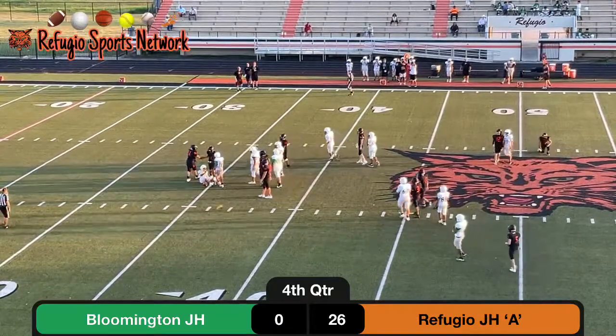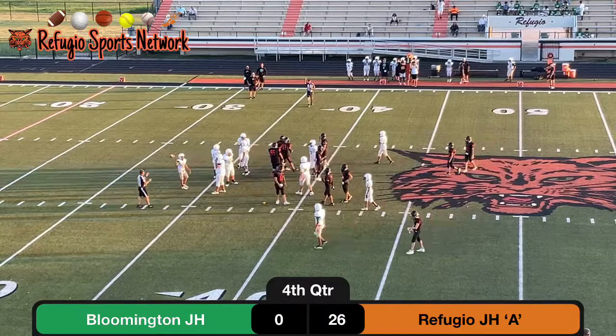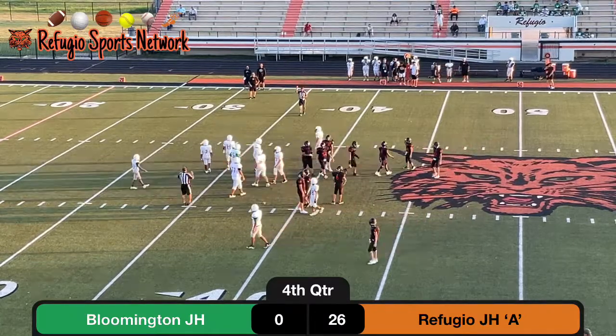Nice hit by Medellin. The flag's going to come out. They're going to say targeting. That was a perfect tackle. Let's see what happens here. No.